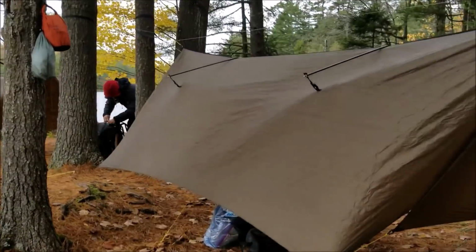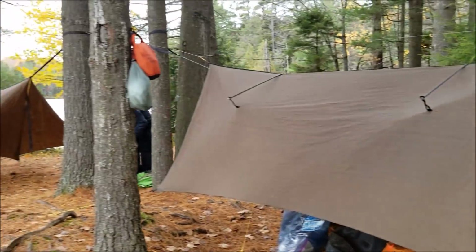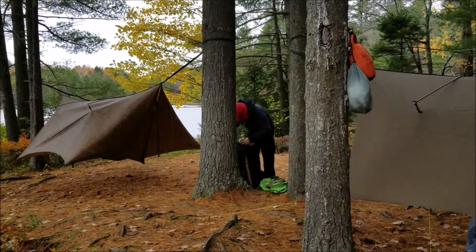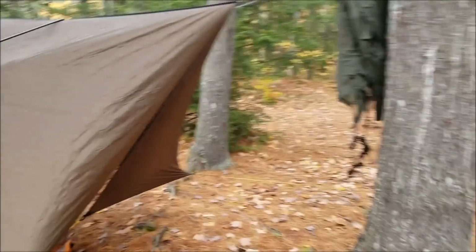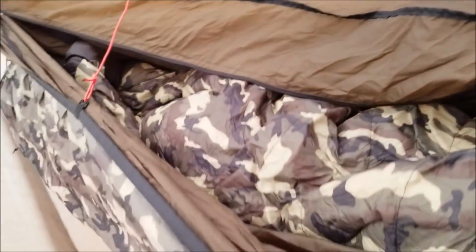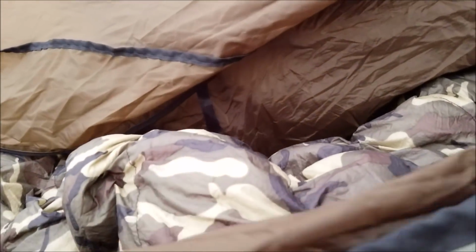Both hammock camping. Both have a War Bonnet Superfly tarp. And I'll show you my setup under here. I've got a 0 degree Hammock Gear under quilt, 0 degree top quilt. And this is a War Bonnet Ridge Runner. I think it's an XL. It's got the layer underneath if I wanted to throw a pad inside.